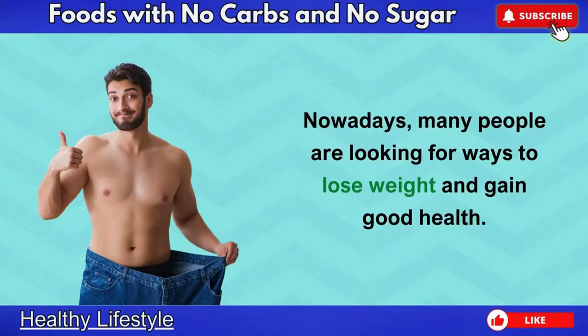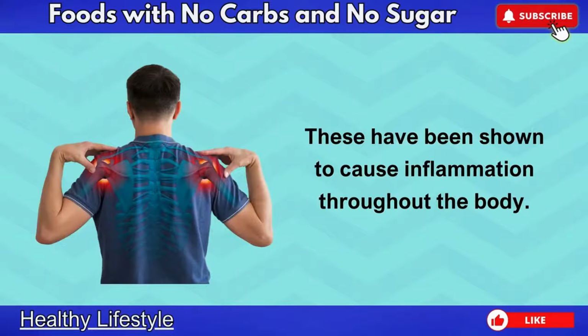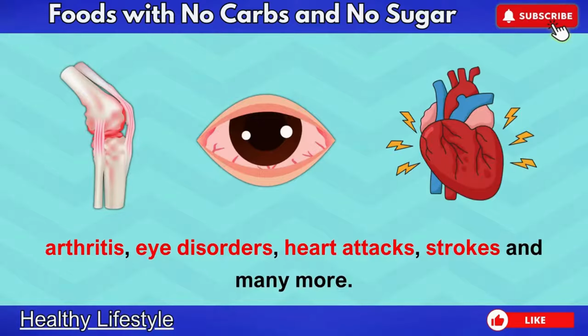Top list of healthy foods that contain no carbs and no sugar. Nowadays, many people are looking for ways to lose weight and gain good health. Snacks are high in processed carbohydrates and refined sugar. These have been shown to cause inflammation throughout the body. Over time this can lead to a variety of diseases such as diabetes, weight gain, obesity, arthritis, eye disorders, heart attacks, strokes and many more.